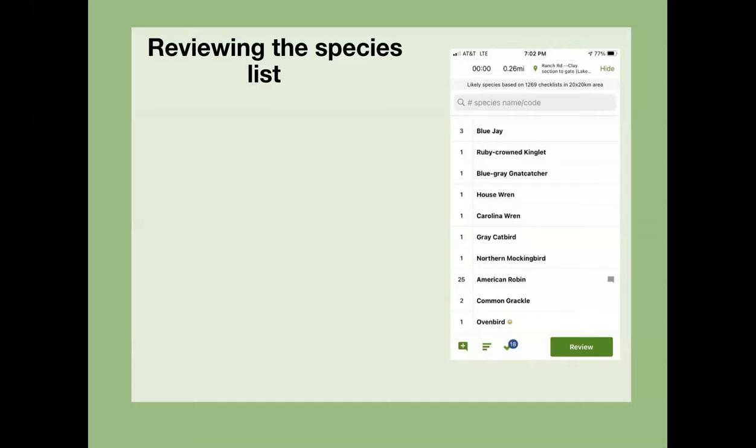Some people do that with ducks too, because, well, hunting season's over, but you can put a general description, but you don't want to make it too easy if someone's looking for negative reasons. But there's not a lot of that, so don't worry about it. So you hit review, it's going to show you the list. You say, oh yeah, those are good, I saw those. And then the next screen that you're going to see is your effort.